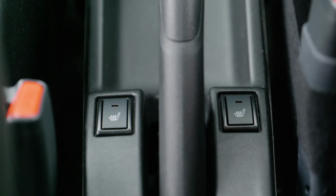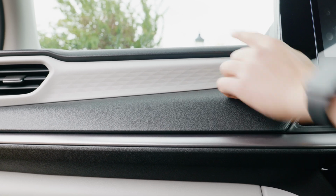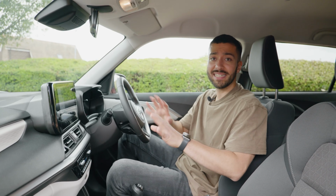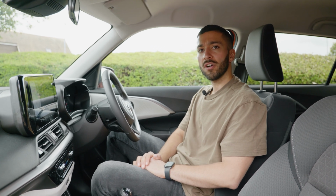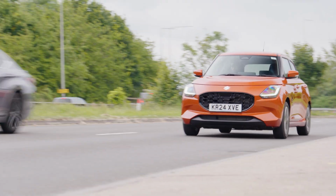Oh yeah, and in this top grade model, I have to say, it's nice having the extra creature comfort of heated seats. Plus, the fit and finish, while the plastics are pretty scratchy everywhere, it feels tough and well made, and I like the 2-tone finish on the dash up here. Anyway, that's enough of the static stuff. Now it's time to drive the thing and see if that very impressive fuel economy figure is accurate.